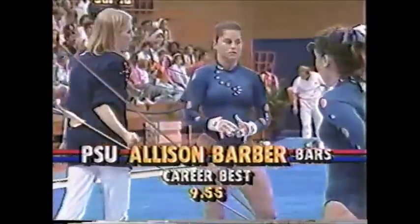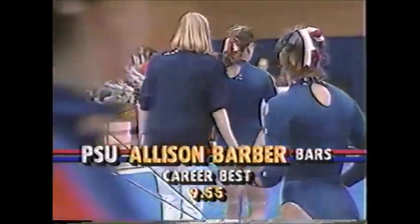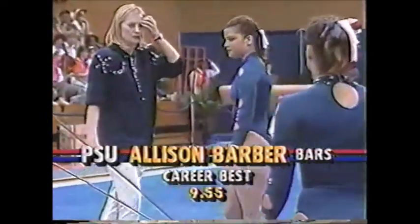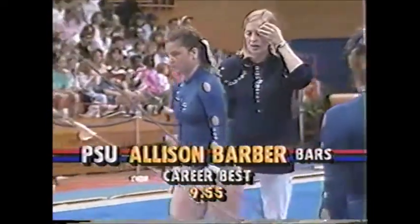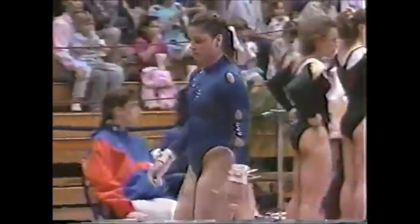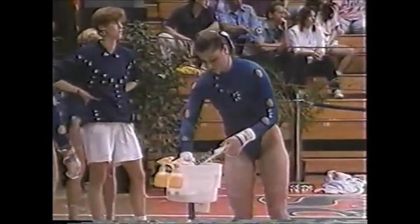And here is Allison Barber for Penn State. She has a career best of 9.55 on the bars and has had a very solid meet for Penn State up to this point. In fact, she had a 9.6 on the beam this evening, so she's had a very nice evening thus far.